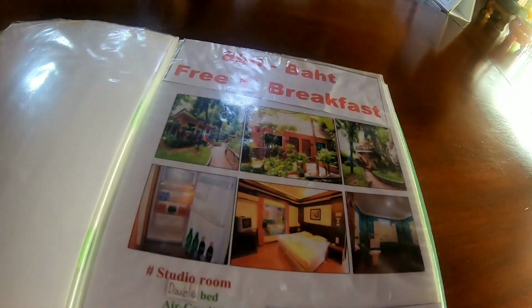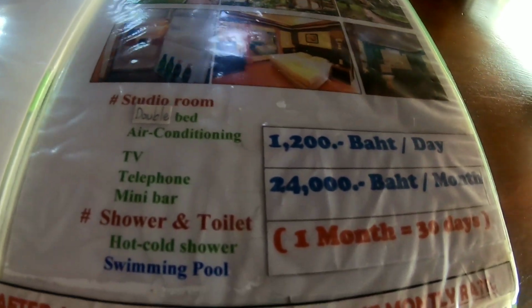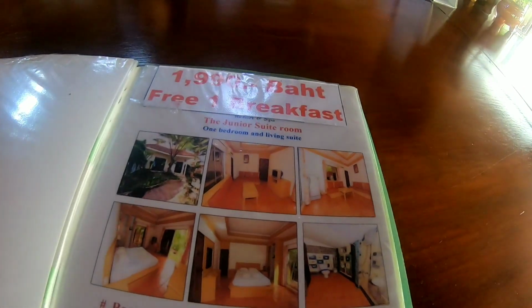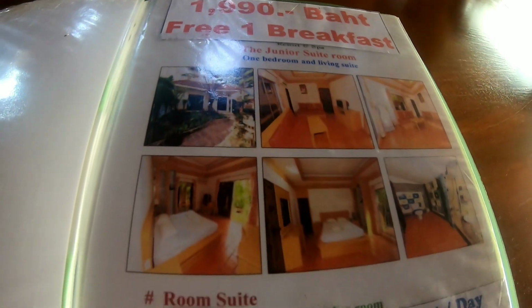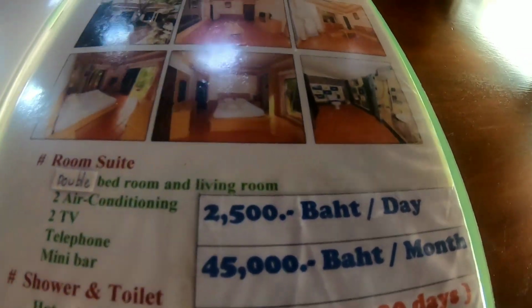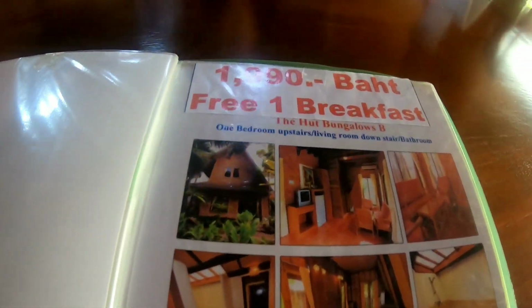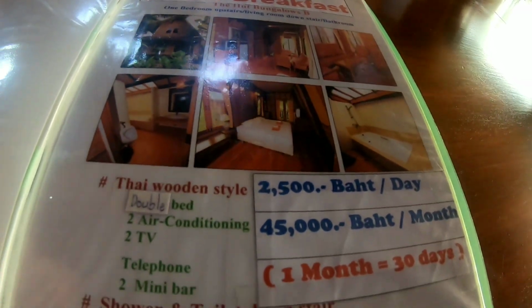Oh yeah. Studio room. This is a junior suite. You guys are full right now? Do you have any rooms available? Yeah, which one would you like to take a look at? Yeah. Can I have a look at the pink studio?